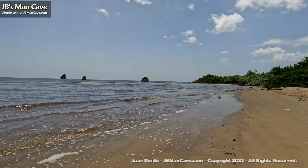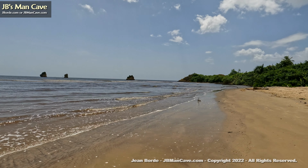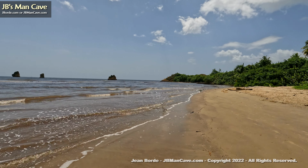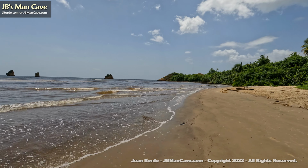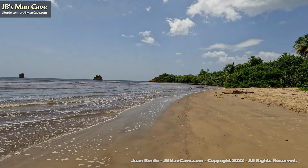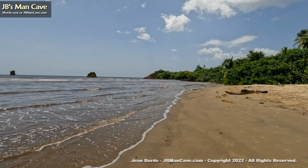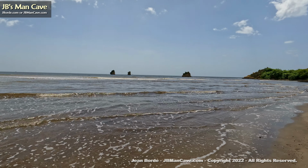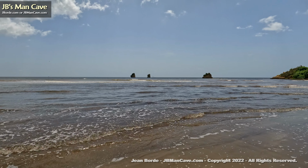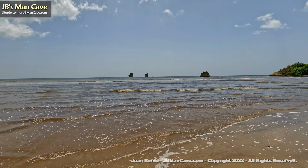And this bay itself is quite long. It's about 4 kilometers. And we are just examining a very small part of it. Now, I came all the way from Port of Spain today, and that took several hours of driving. And we still had to see the rest of Icacos, so I could not go the full length of this beach, although I would have liked to, like I did with the Maracas beach video, but it just wasn't possible.